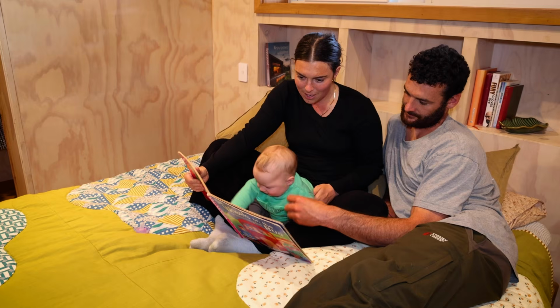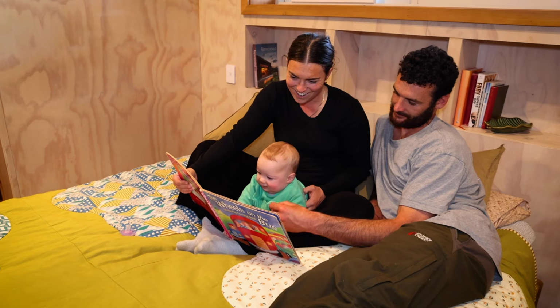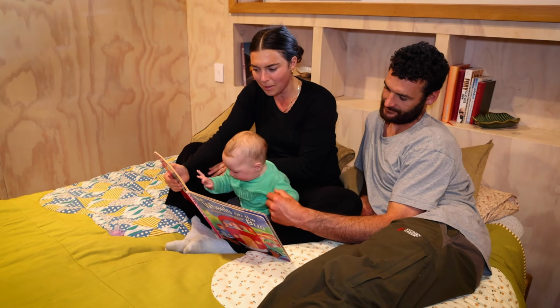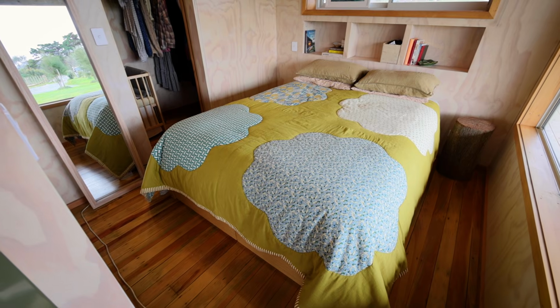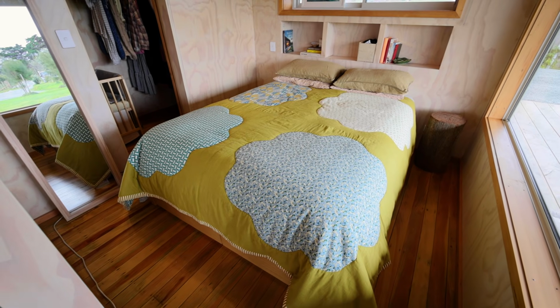Which is pretty cool. Wow. And do you have any strategy for what you're going to do as he gets older? Now, it would be pretty comfortable in here until he was, say, 2 or something like that. And if we chose to have a second child, then we'd probably think of building a bigger home. Yep. But for now, it works really well.